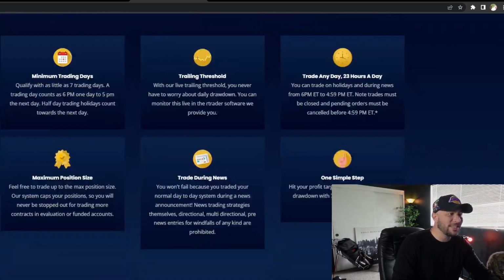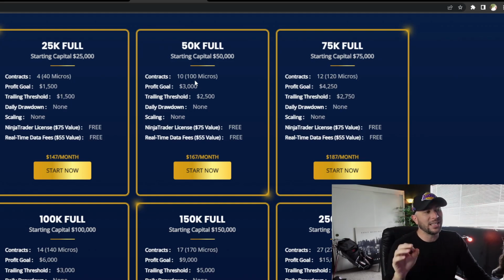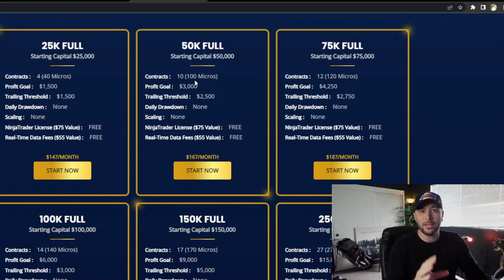So with that being said, there are multiple different accounts that you can go for. I like the $50,000 account. The reason why I like it is because you can trade 10 minis and 100 micros. If you're just starting out, I would say stay away from minis, trade micros, 2, 3, 4 micros at a time. Yes, you're not going to make as much, but you're also not going to blow up your account.